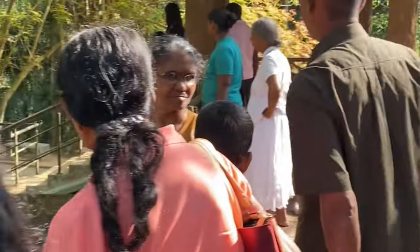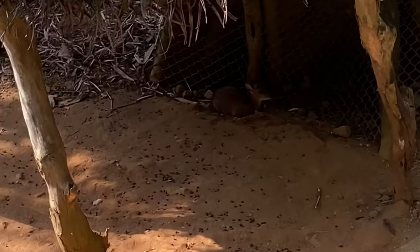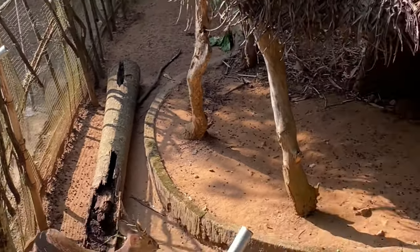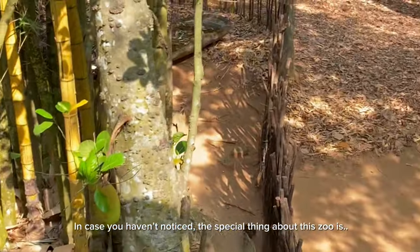Also, while the animals are still caged, I think there is much more space available for those animals rather than in Dehiwala for comparison. So in that sense too, I think this zoo is much better when we compare it to the Dehiwala zoo.